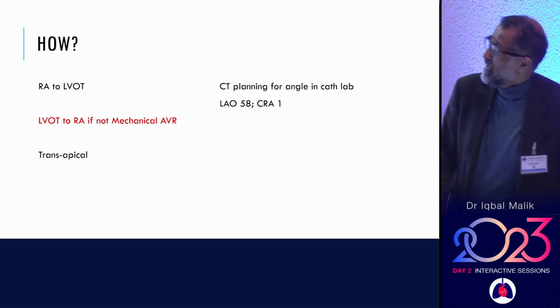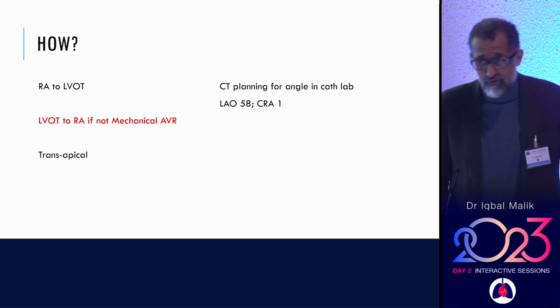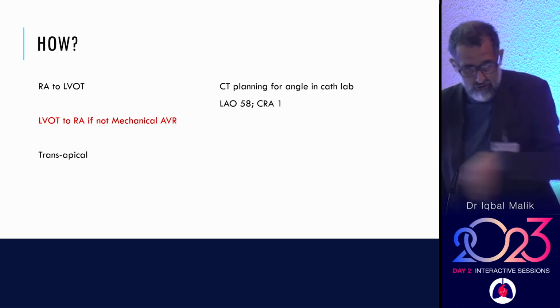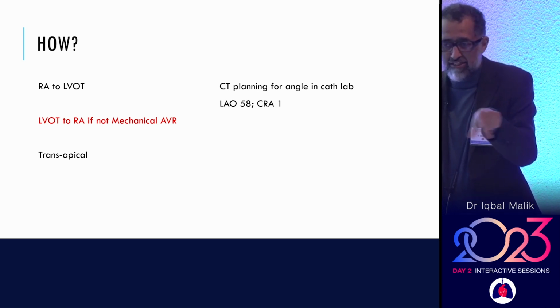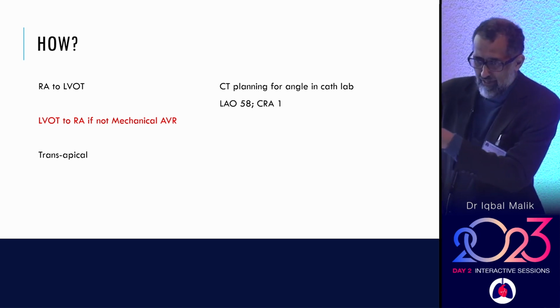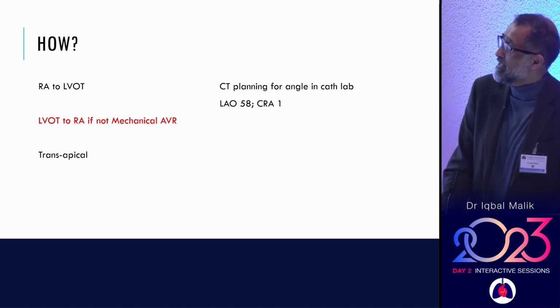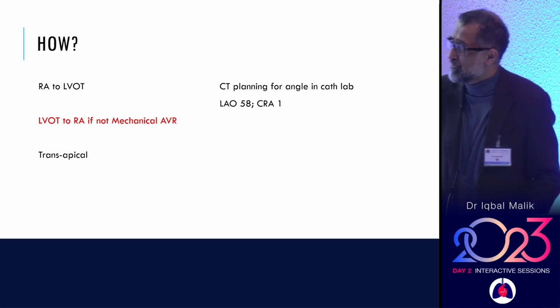Okay, so how can we do this percutaneous procedure? You can either go from the right atrium to the LVOT, or, since this is not a mechanical valve, you can go from the LVOT to the right atrium. And that's what I chose, because you can direct your catheter very easily with good imaging. The imaging from the right atrium to the LV on TOE is very difficult. The tricuspid valves are quite difficult to image, and the catheters often will go straight through the tricuspid valve, and you're going to damage the tricuspid valve.